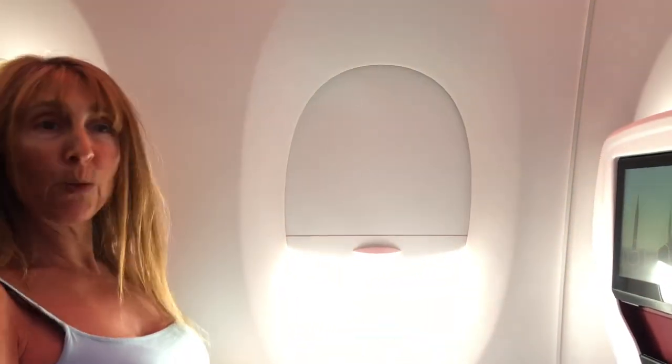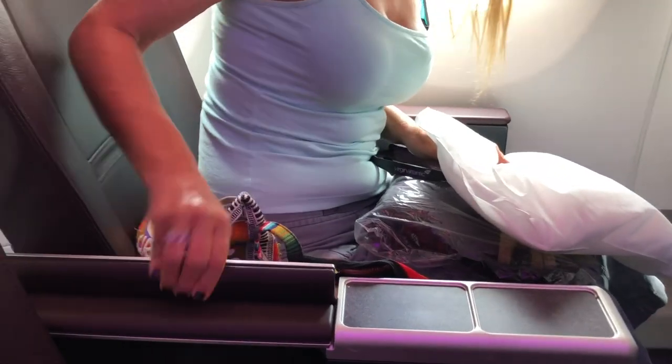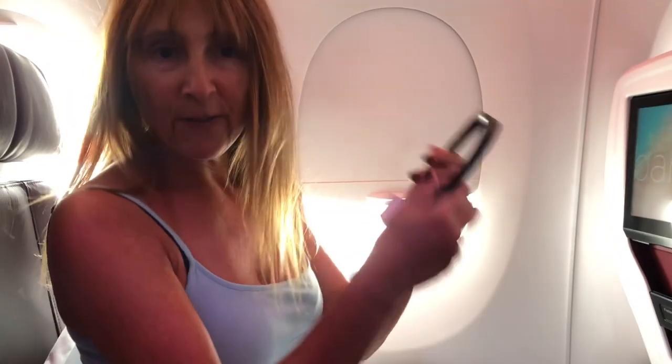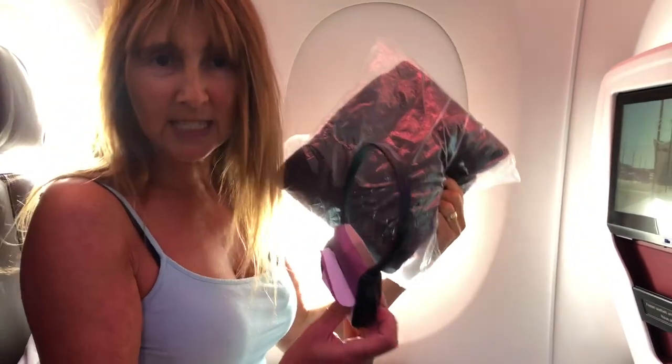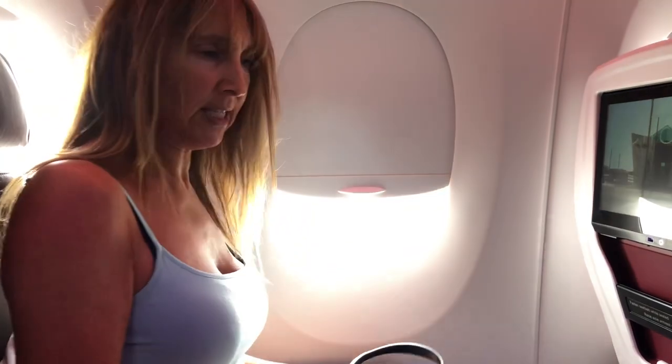So the seat obviously is wider than economy. It's not hugely wider, but it is wider. It's also got this armrest in between. I'll be examining that a bit later. And they give you a cushion, they give you headphones, the big ones I like that don't stick in your ear and annoy you, so they're nice and big ones, and a blanket. I think on economy I might have got a little pouch, but I haven't got a pouch this time.